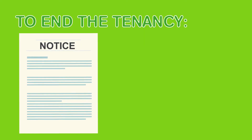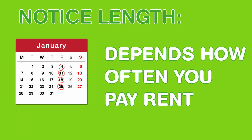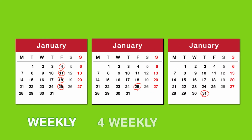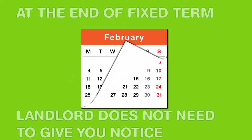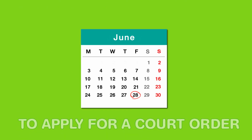To end the tenancy, the landlord will have to serve you with a notice and then obtain a court order. The length of the notice depends on how often you pay the rent, for example, weekly, fortnightly or monthly. The notice must also contain certain legal information. If you have a fixed term, at the end of this, there is no need for the landlord to give you notice to apply for a court order.